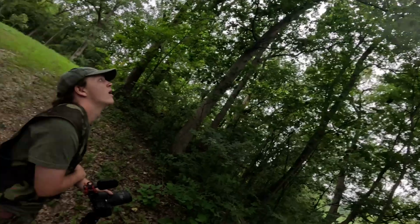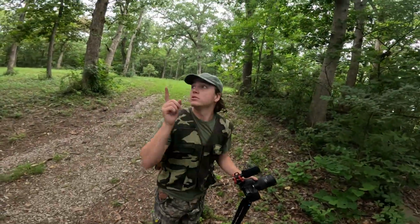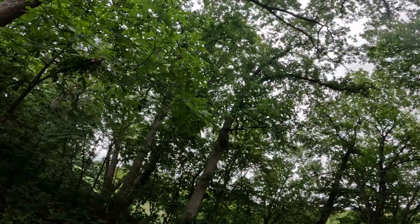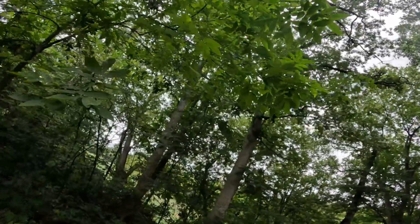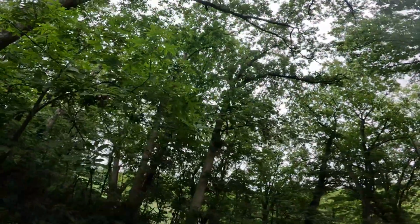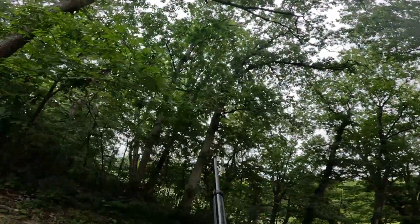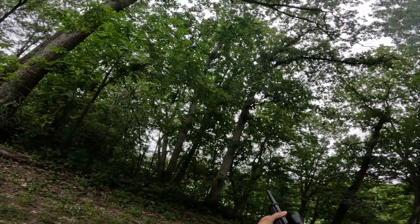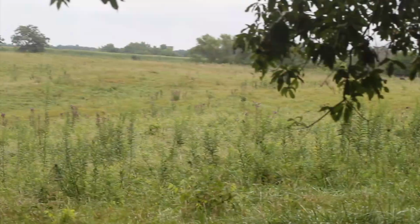This is the tree I saw the one in from way over there, isn't it? I thought it was a cross. Yeah. I see him. I see him. Come here. He's moving. Come here. He saw us. He's spooked. He's on the far side of the tree now.